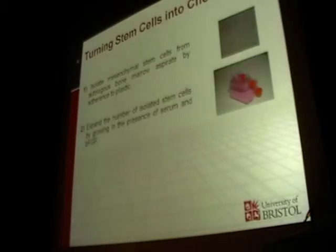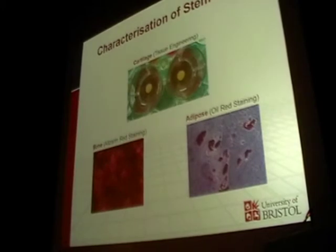We then expanded the number of stem cells that we had by growing them in the presence of basic fibroblast growth factor. And then at this point we carried out characterization of the stem cells to ensure that they were really behaving like mesenchymal stem cells, that they had multipotential. You can see we could successfully turn them into cartilage, into bone and into fat in the lab under appropriate conditions. They also expressed characteristic cell surface markers of mesenchymal stem cells.